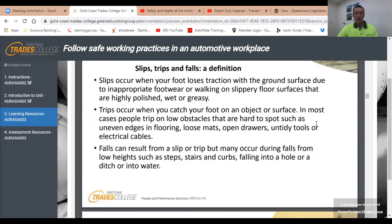Slips would occur when your foot loses traction with the ground surface due to inappropriate footwear or walking on slippery floor surfaces that are highly polished, wet or greasy. Trips occur when you catch your foot on an object or surface. In most cases, people trip on low obstacles that are hard to spot, such as uneven edges in flooring, loose mats, open drawers, untidy tools or electrical cables. Pretty common out there in the workplace, all of those things. Falls can result from a slip or a trip that may occur during falls from low heights such as steps, chairs and curbs, falling into a hole or into a ditch or water.